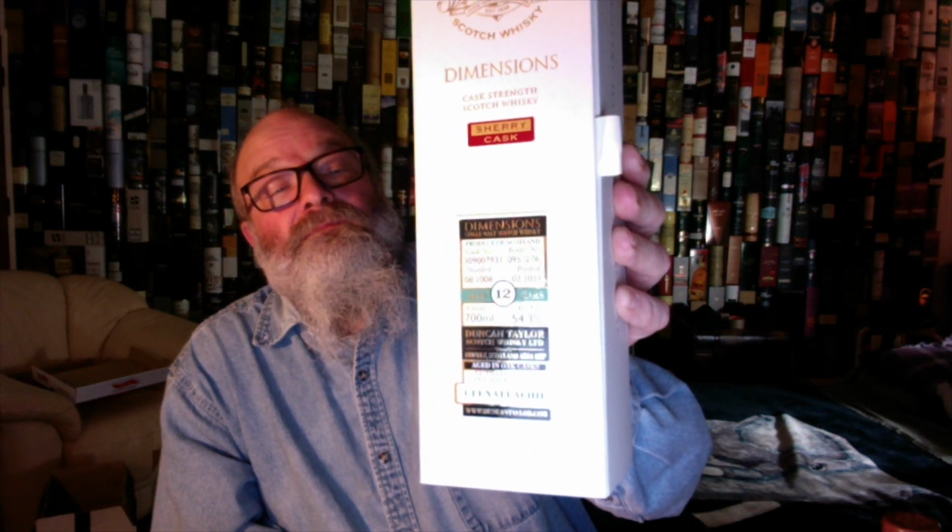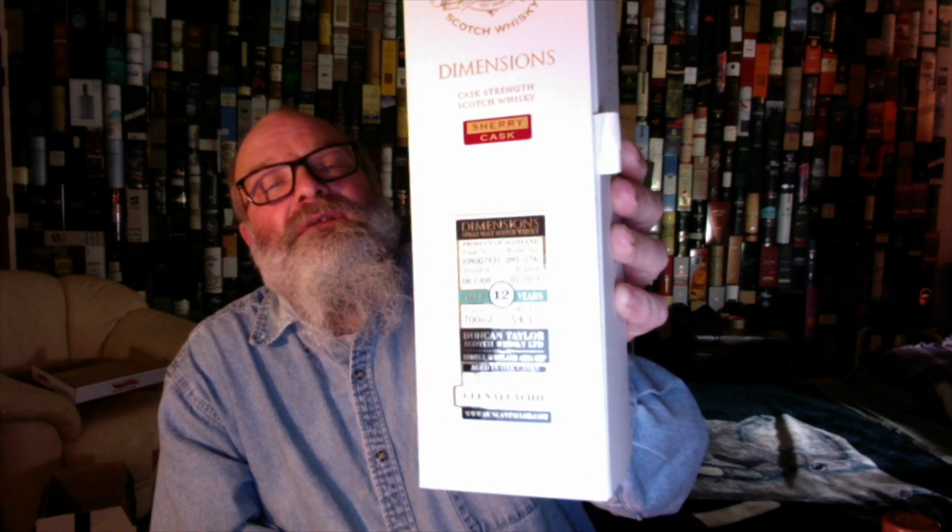And it is an independent bottle. It is a Glenallachie Duncan Taylor Dimensions Sherry cask, bottled at 54.3%, 700 mils. This is bottle number 95 out of 276. There are not many of these in the world, but I managed to get one, and it cost me a whopping $109.99 Canadian.